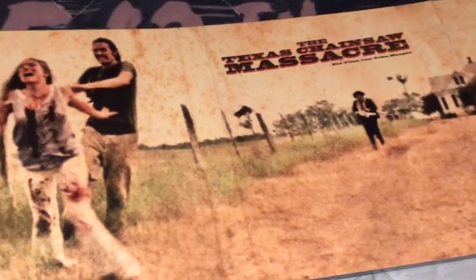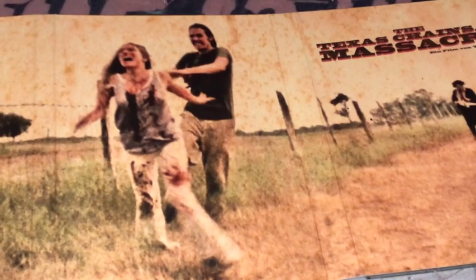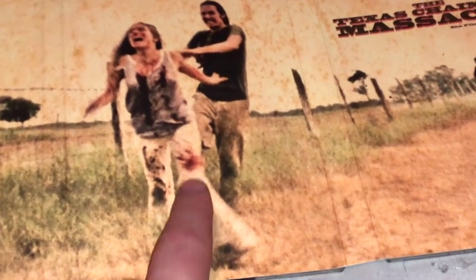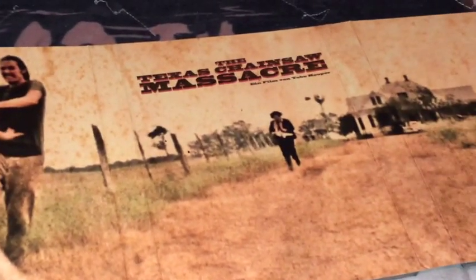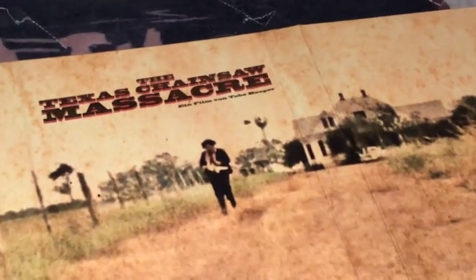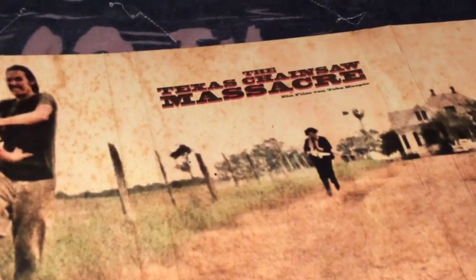Another fun fact about this movie is Sally hurt herself several times in the filming of this movie. Not only did she cut herself, and a lot of this is her own blood, but she had a pretty severe ankle sprain from jumping out of that window at the farmhouse when she tried to escape Gunnar Hansen as Leatherface.